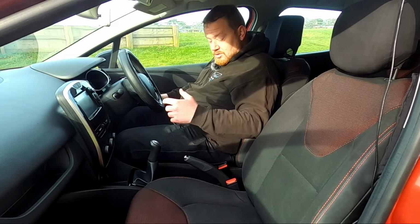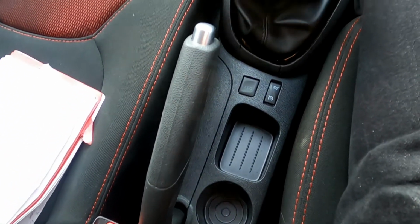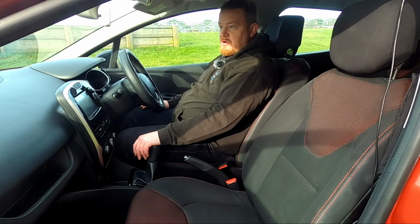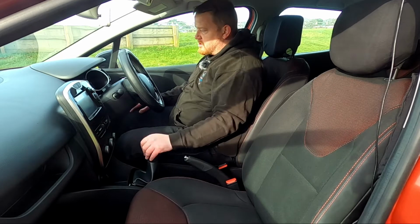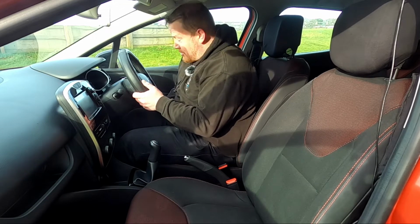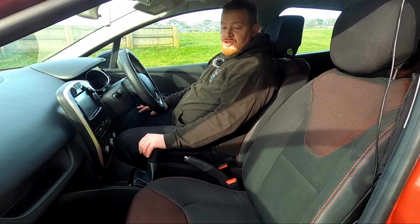Now storage wise, there's not a lot. There's a few cup holders, little tray down here, you've got a little pocket here with a 12-volt socket. You do have a USB port for the infotainment system. Obviously you can connect your phone that way, or you can connect it via Bluetooth. Glove box is absolutely tiny. I mean, that's got the service book in there and it's full, so that's nothing to write home about. Pretty small door bins, you can't really get a bottle in there. But for a Super Mini, it's not too bad at all.